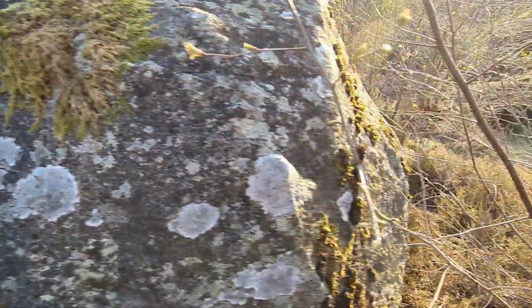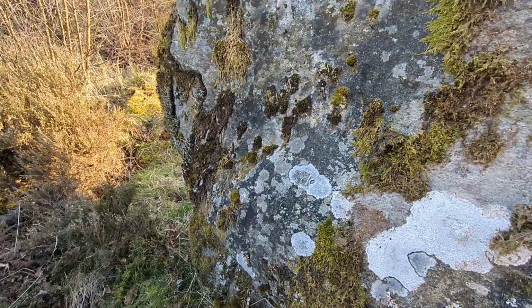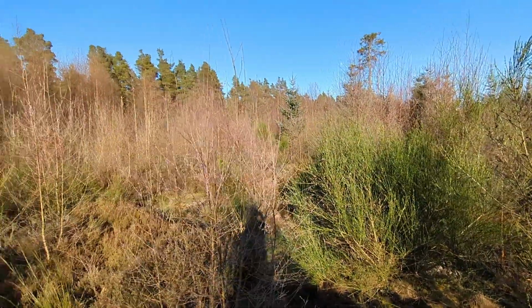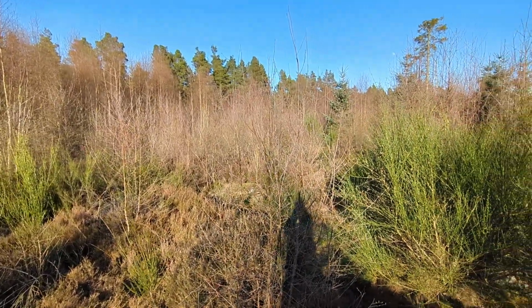Beautiful. This moss as well, fantastic. Look at it, lichen moss. And that as well. Glorious day. Time to cook, but where? I've got an alcohol burner, a Trangia.